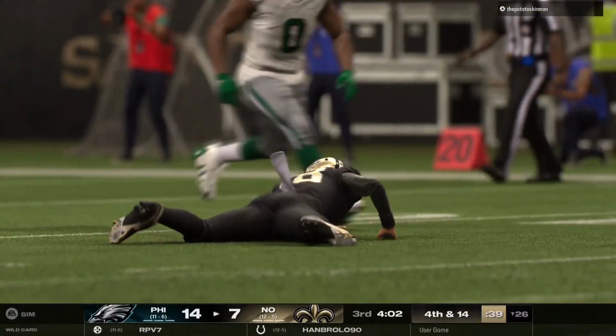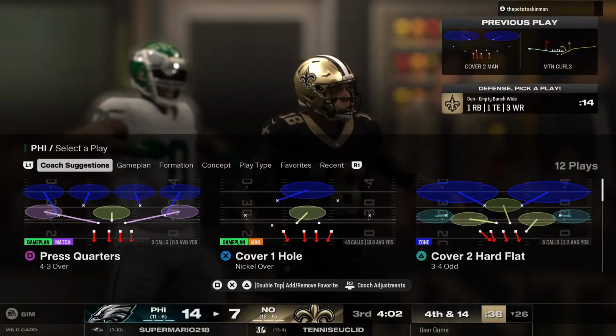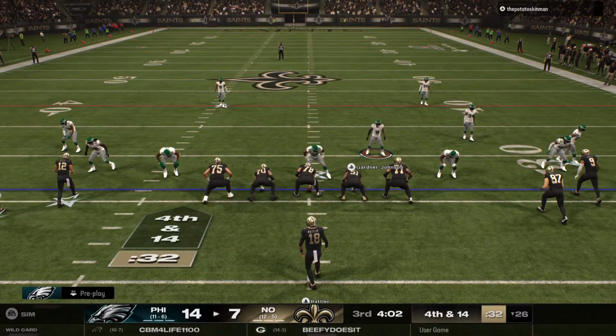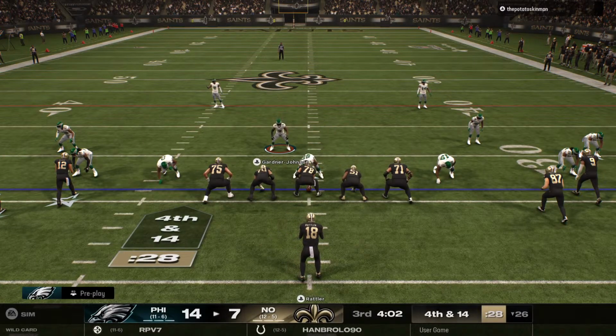Just got it away before the hit, but it doesn't matter. It's incomplete. Fourth down coming up. You know, when we were growing up in the backyard, we call them alligators. One alligator, two alligator, three alligator. He needed another alligator in order to get that ball off. Credit the defense for forcing the incompletion.